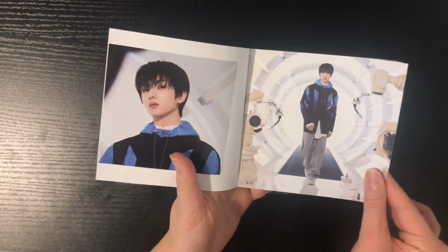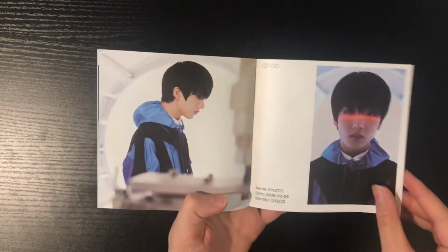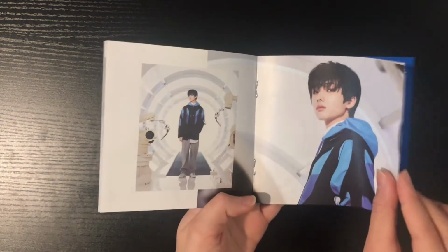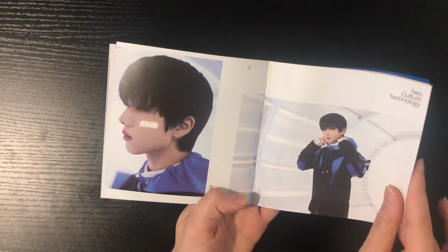Oh my gosh. They look so good. They literally look so good. The high quality. I can't process all this.